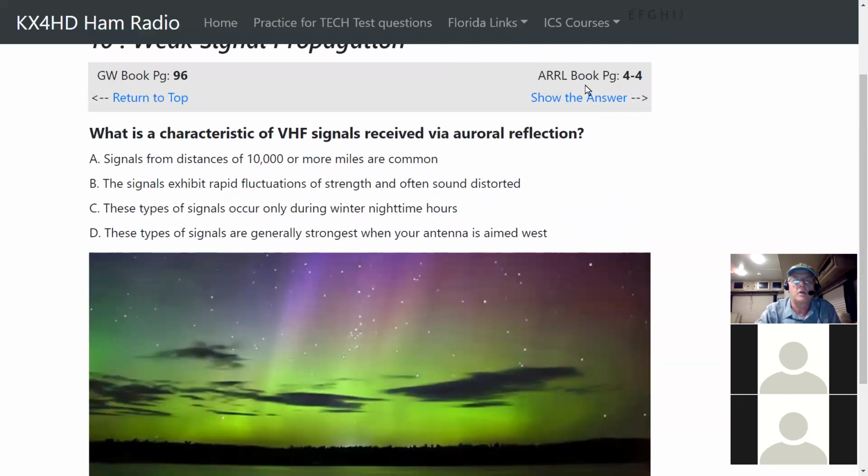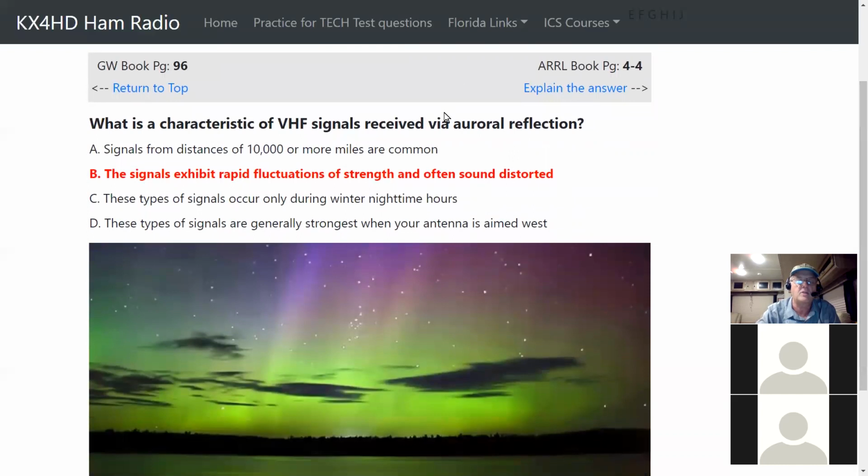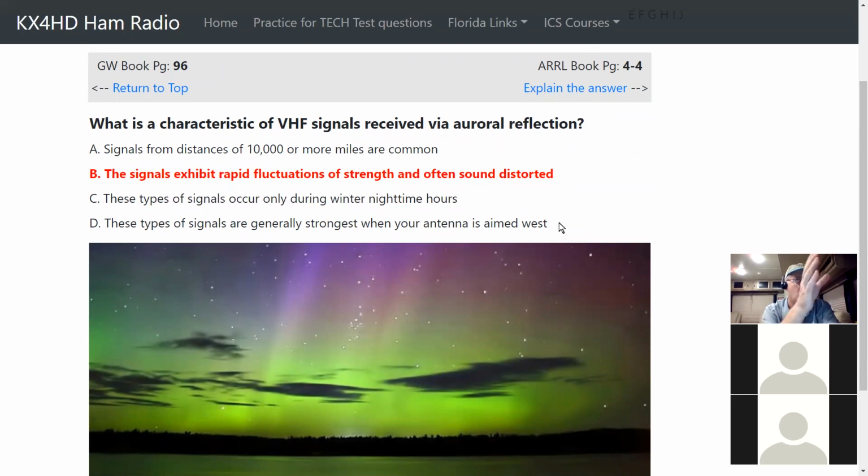Okay, so there are a couple of these we can rule out pretty quick. The signals from distances of 10,000 or more miles are common. That doesn't have anything to do with auroras. You can do long signals, but that's got nothing to do with auroral reflections. These types of signals occur only during winter nighttime hours. I don't know. That's not the answer. When you're talking with HF, there are times when you get a lot better signal either during the day or at night. So time of the day can have an influence on your range, but not auroral reflections. And then these types of signals are generally strongest when your antenna is aimed west. No, that's silly.